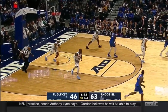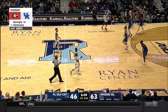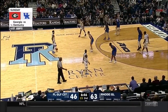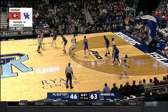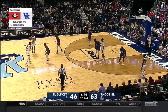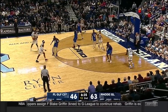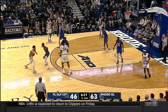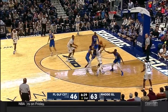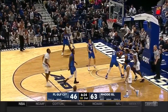URI is so hard to come back against. When they get a lead, they don't give you opportunities to get easy baskets. I mean, how about the post defense, the excellent closeout by Terrell, and then everyone on the defensive glass. I mean, once they get a lead, it's almost impossible to get it back. Can you imagine the battles that Dan and Bobby Hurley had in their driveway as kids? And I think that Rhode Island has sort of embodied that here tonight. Terrell wide open from the corner.